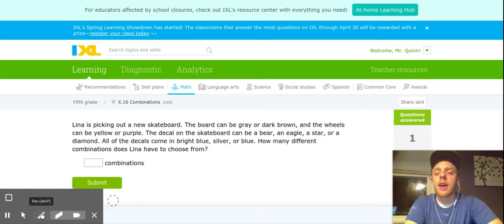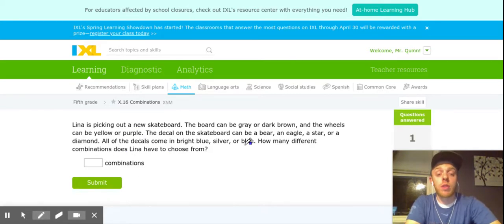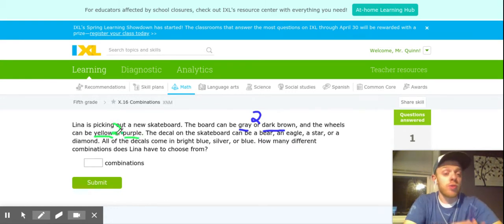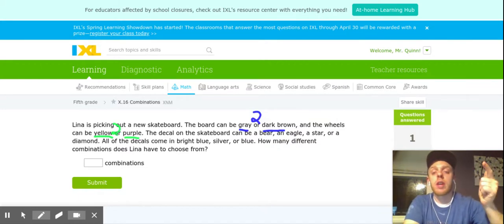But using the same approach, it says Lena is picking out a new skateboard. So we're thinking about those categories that go along with the skateboard. The board can be gray or dark brown. So gray, dark brown. That immediately tells me that that particular choice has 2 options. So now we're going to go to a different color. The wheels can be yellow or the wheels can be purple. So that option has 2 choices to go with it. So we're talking about the board itself, and now we're talking about the wheels.